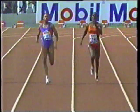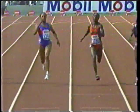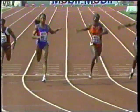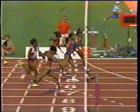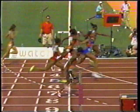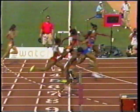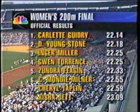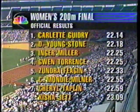There's no way that I can not make this team, but Dannette Young is running on her outside. Maybe, I'm just saying, Craig, what do you think? She may not even have seen Ingram Miller come up on the outside. We'll watch the finish one more time. Carlette Guidry wins. Dannette Young is second, and just at the tape, Ingram Miller edging Gwen Torrance. What a story. Gwen Torrance will not be on the U.S. 200 team. Carlette Guidry 22.14, Dannette Young second, Ingram Miller third, and in fourth place, Gwen Torrance.